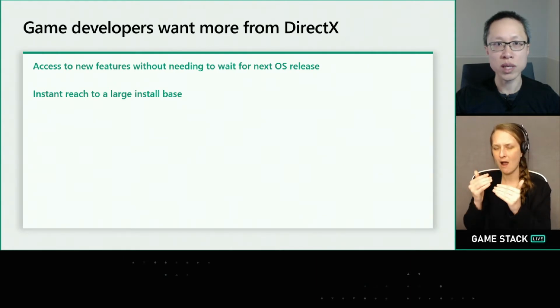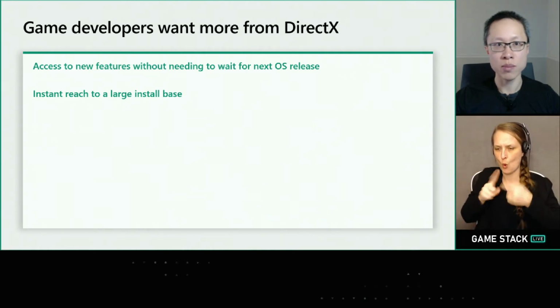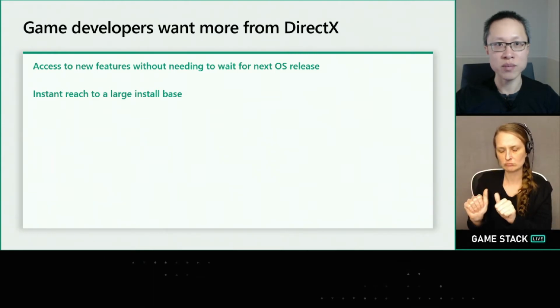They also want to make sure that games using the latest features can run on a broad range of gamers' machines as soon as possible. They want to have more control over when gamers have the right bits to run those games, with minimum effort. What if we also ship DX12 outside the Windows 10 update?